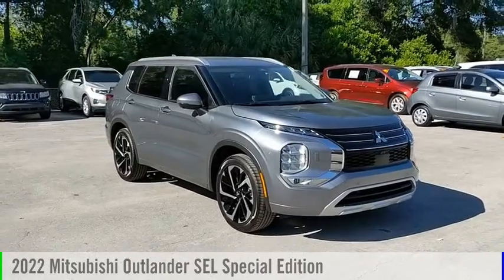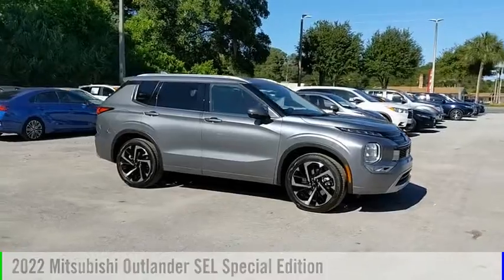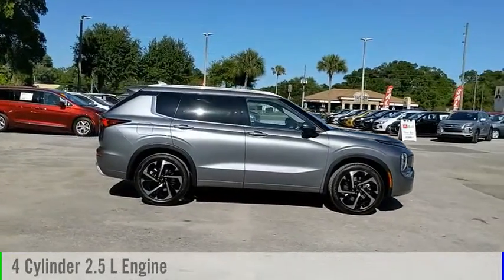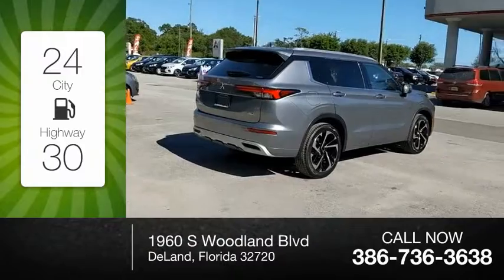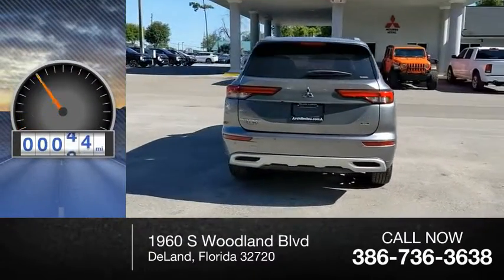Stop by and take a look at the 2022 Outlander. This vehicle is powered by a four-wheel drive, four-cylinder, 2.5-liter engine and comes with a continuously variable transmission. Great fuel efficiency saves you money by requiring fewer trips to the gas station. This vehicle has less than 100 miles.